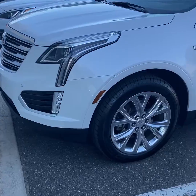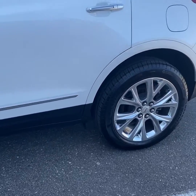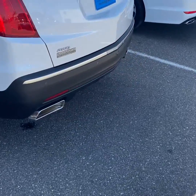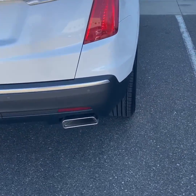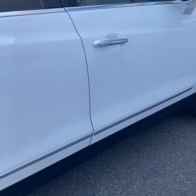Just got this one in on trade, XT5. Check it out. This is a 2017 Cadillac XT5 in the Premium Luxury package with the up-level 20-inch polished wheels. Pearl white in color. This would be iridescent pearl tricoat. Nice set of Michelin tires.